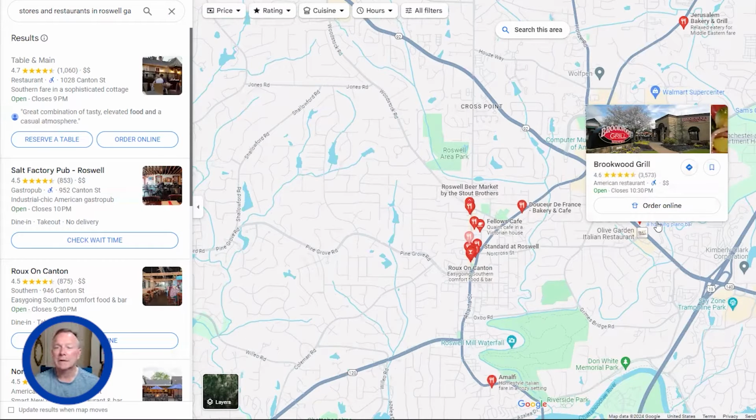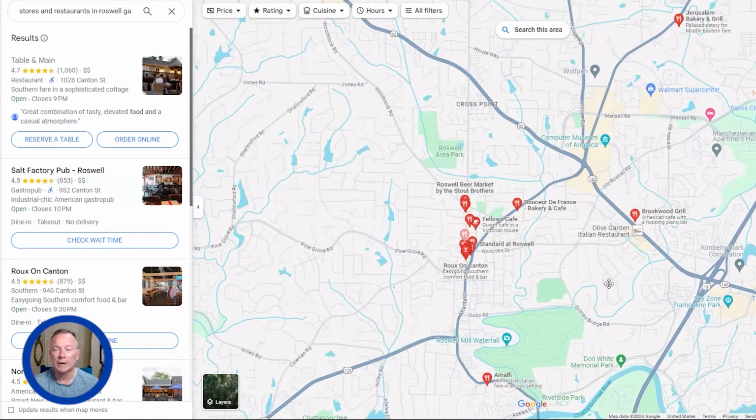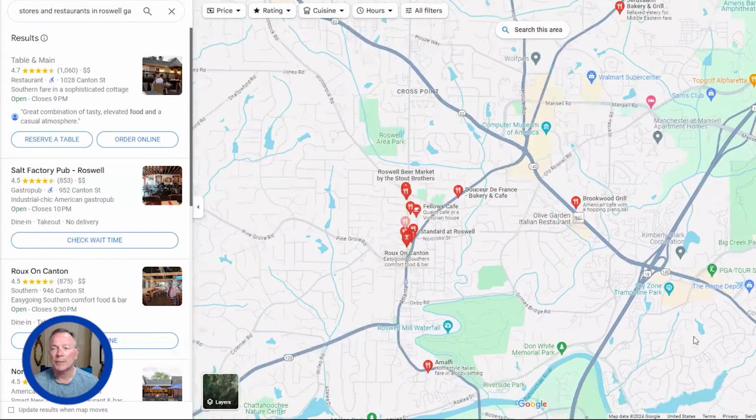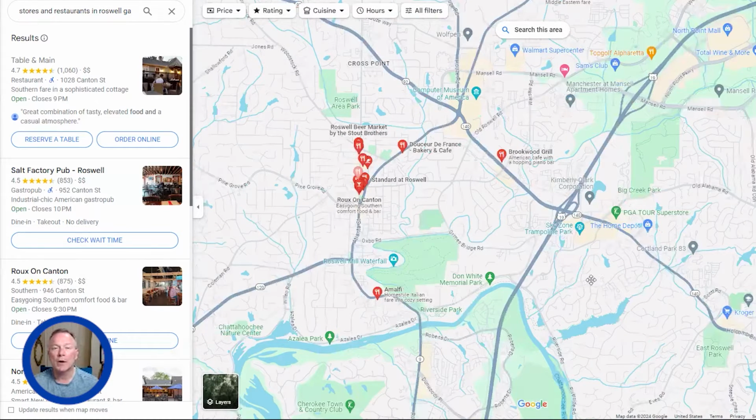It's been there for quite some time. They have really delicious steaks. If you enjoy different types of steaks, they have some really great steaks there. My friends and I enjoy going there anytime we're interested in getting some great steaks when we're in the Roswell area.